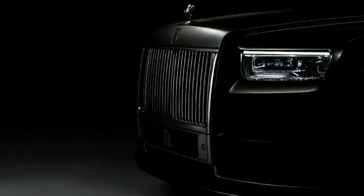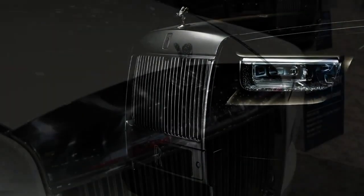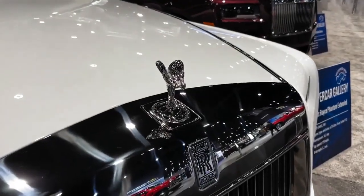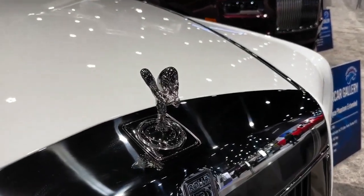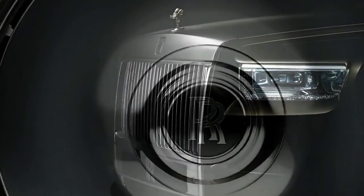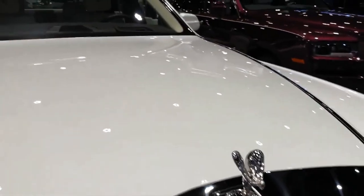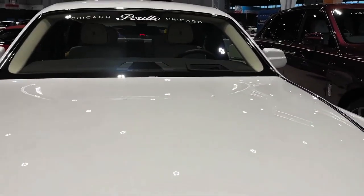The exterior design of the 2023 Phantom is a blend of timeless elegance and contemporary sophistication. The iconic Pantheon grille, the sleek and flowing lines, and the signature Spirit of Ecstasy ornament exude an aura of grandeur that is instantly recognizable.